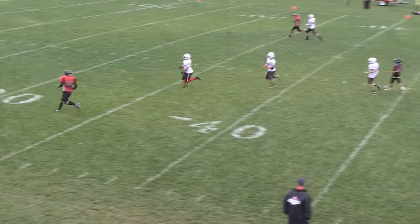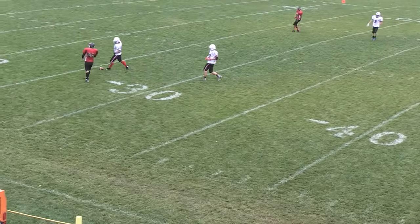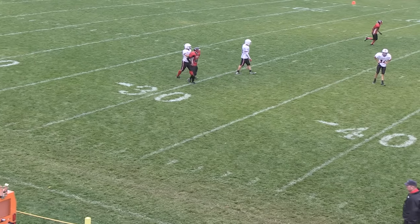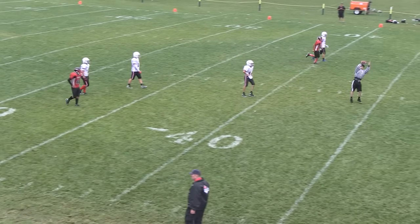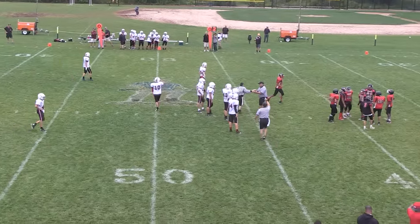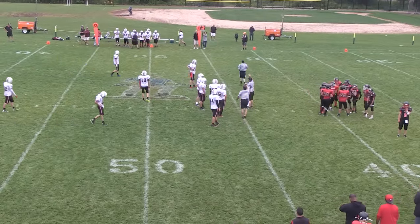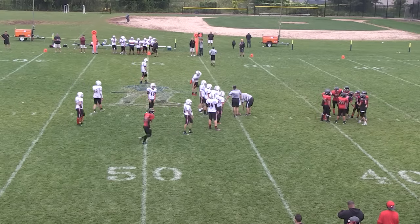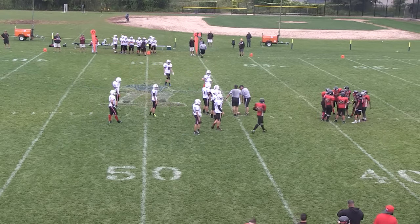Deep ball, no one home. Number 84 had broken free. BJ was in coverage. The throw went to the middle, 84 went to the outside. On that last play, for some reason, it's fourth down and 1. They had moved the sticks inadvertently. They were not at a first down yet.